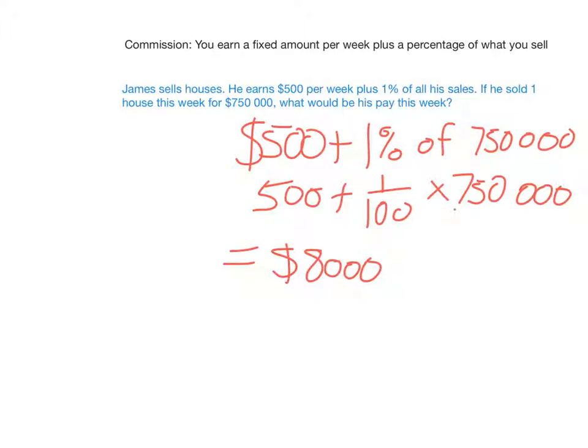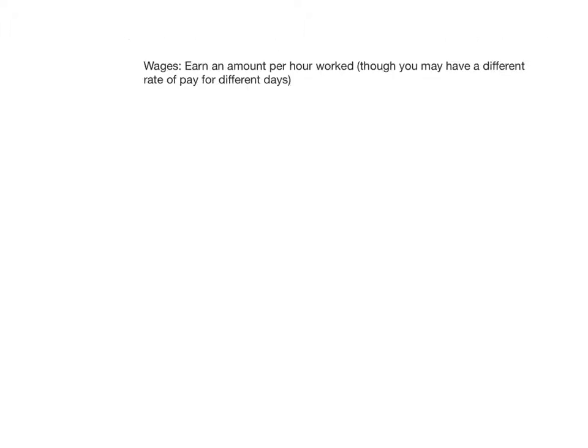All right, let's look at the last type of work. This one is a wage, where you earn a certain amount per hour worked. So you might get $12 an hour or whatever, but that doesn't mean you get $12 an hour all the time. Often people who do this are casual workers and they will get paid, say, time and a half on Sundays or double time for public holidays or whatever. This is the kind of thing that you see with a lot of teenage workers.